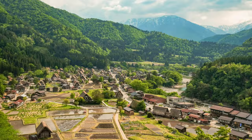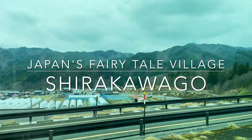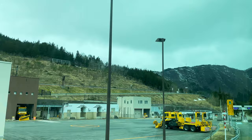Today we are leaving the big city and going to a small mountain village in Japan that is so picturesque that it is widely known as Japan's fairy tale village. This place is Shirakawago, which is actually a UNESCO World Heritage Site. It's very remote, so it took me some time, some effort, and two different buses to get here, but it's going to be beautiful and I think it's going to be worth it. Let's go!